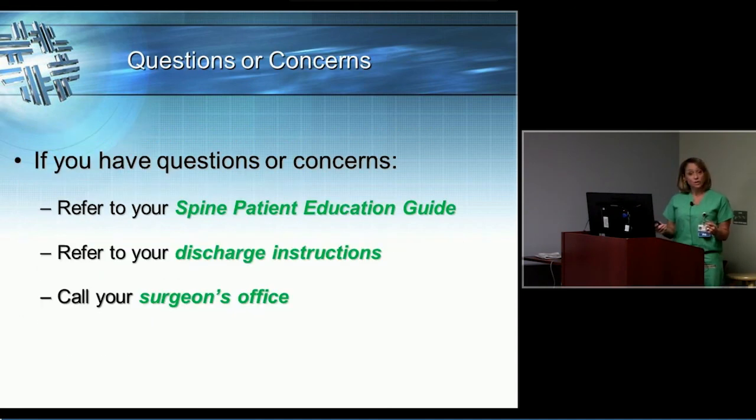So if you have any other questions, we want you to refer to your spine guide, the spiral bound book, your discharge instructions that you're going to get when you're here at the hospital, and you can always call your surgeon's office and clarify anything between now and surgery.